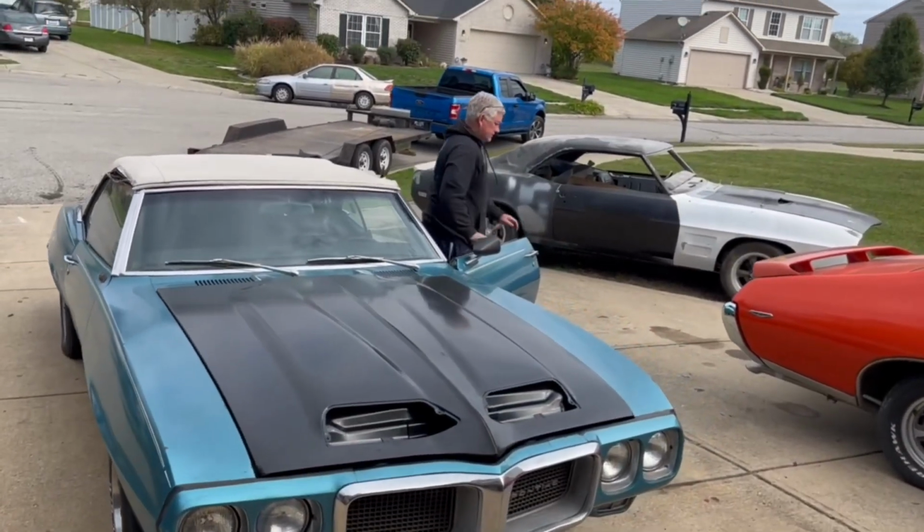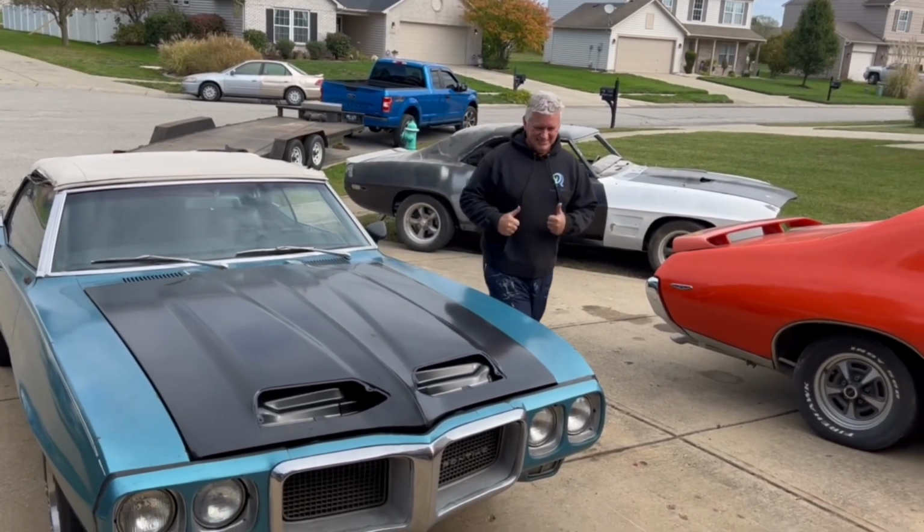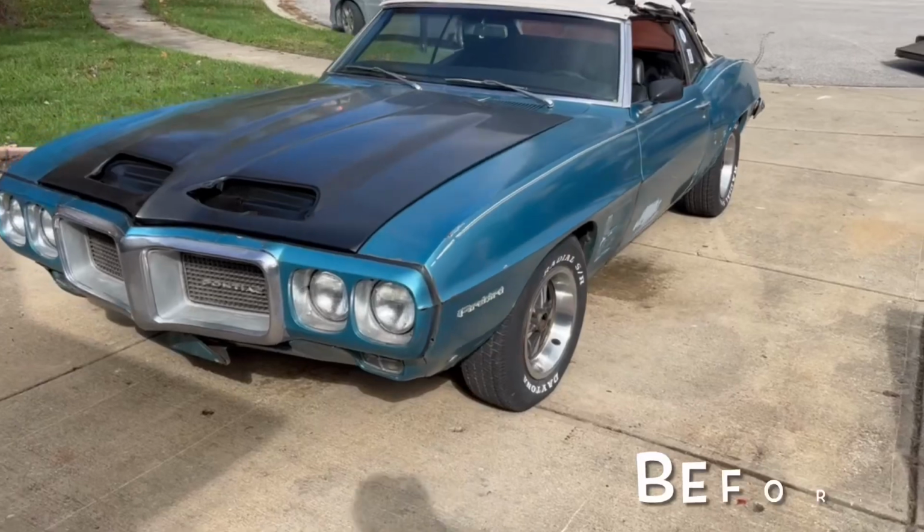Was it one last joyride before she's brought back to life? One last go around.